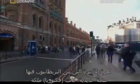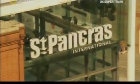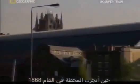The last time the British built a railway, Victoria was queen. And one of the route's biggest challenges is a Victorian relic. High Speed 1's London terminus. St Pancras Station is one of the most historic buildings in England. A palace of iron, brick and glass. When completed in 1868, this was the world's largest single-span roof. The acme of Victorian engineering.